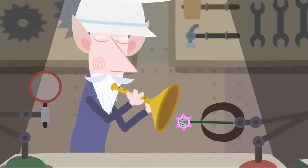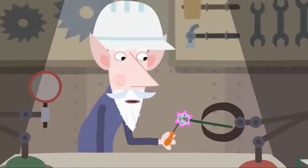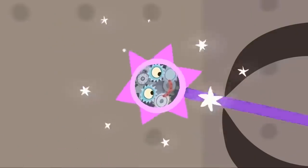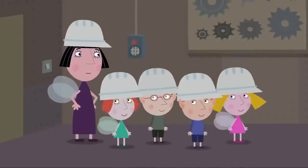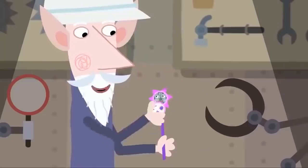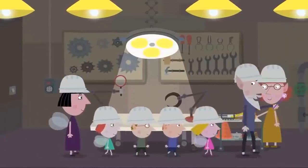Interesting. That doesn't sound right. Very good. Hooray! Can we go home now? Not yet, Nanny Plum. Holly's wand needs testing. To the testing room.